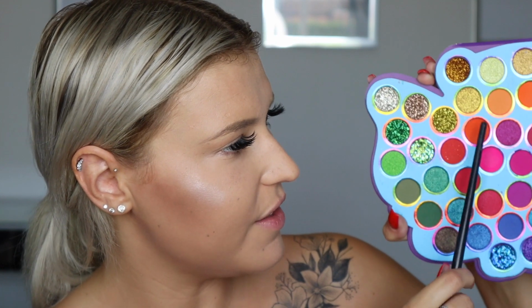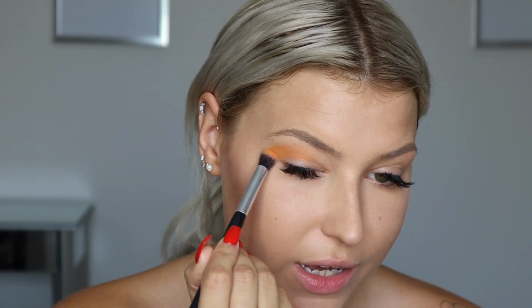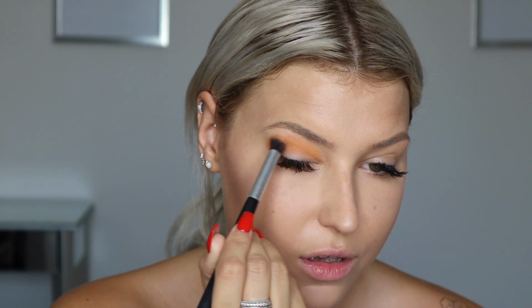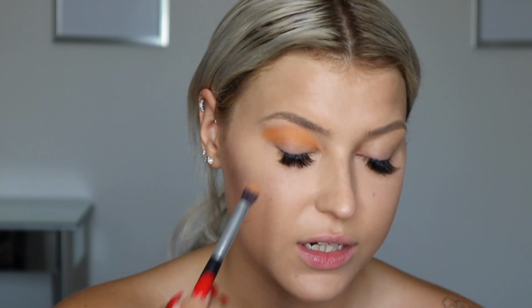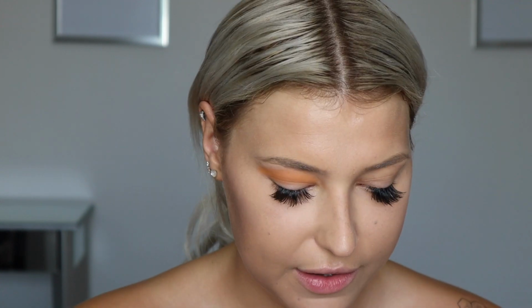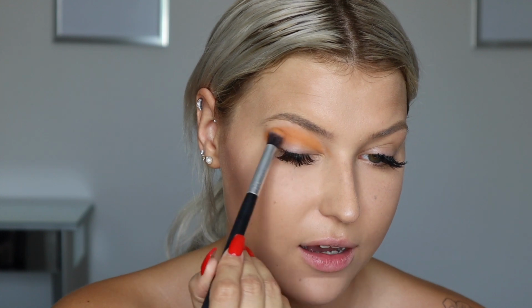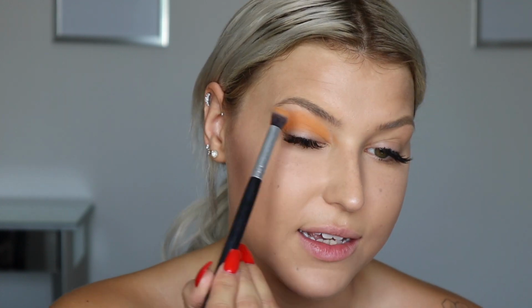Okay, so we're gonna start off with the sunrise eye first. So the first colour that I'm gonna take is this orange here. Now, I don't have an eyeshadow primer on. I put foundation on this morning and I'm literally just going over the top of that because, like I say, I like to give these shadows a fair chance. Not everyone has an eyeshadow primer, so very pastel-y shade.